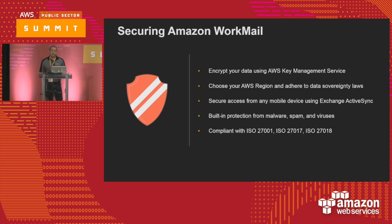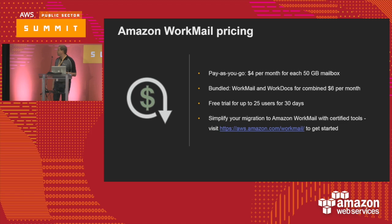So that can also help you from a cost perspective, freeing you from having to implement third-party server-side security and scanning tools. And to provide customer assurance, we've done that in a way that's compliant with a number of ISO certifications. On the pricing side, it's about as simple as you can get. $4 per user per month for a 50 gig mailbox. I really hope most of you don't have more than 50 gigs of email, because that's too much for me personally.